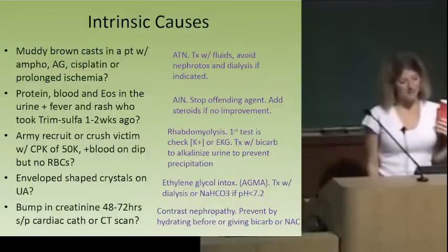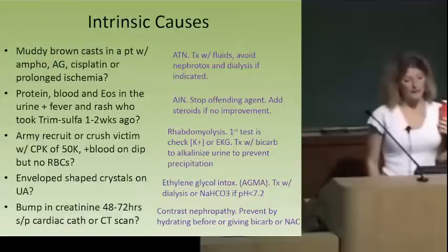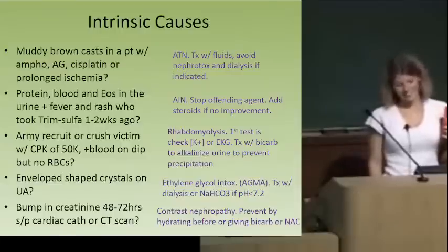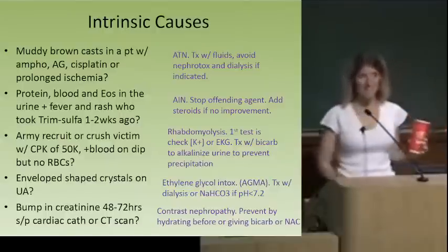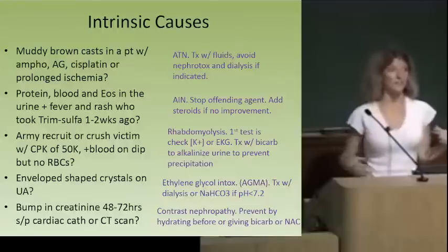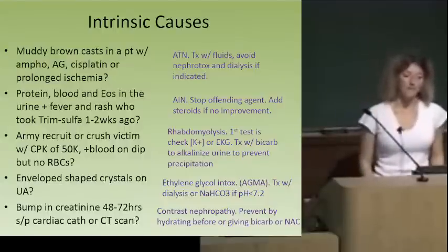And then if you get a bump in creatinine a day or two, or 3 days rather, after a cardiac cath or a contrast CT, good, contrast-induced nephropathy. The timeline is important here. 48 to 72 hours is very characteristic if contrast-induced nephropathy is going to happen.